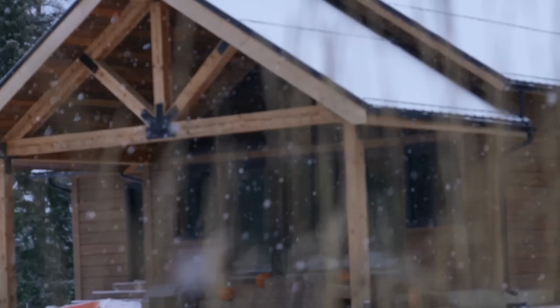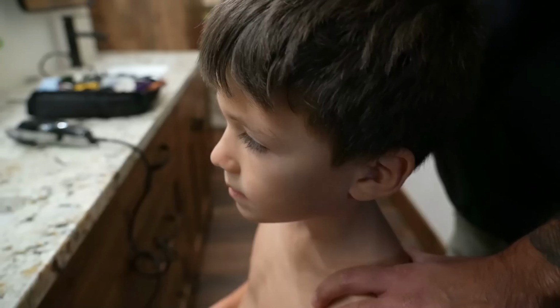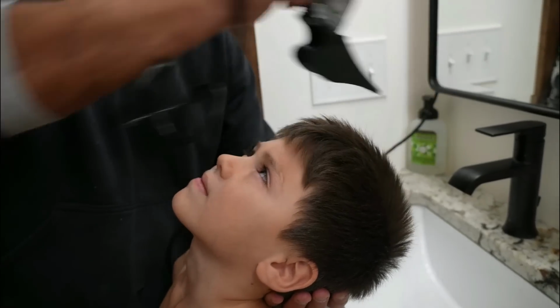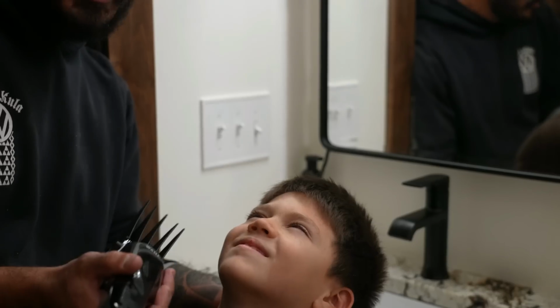Eli! What? It's haircut time, man. Let's do this. Dude, look at this mop. This is by far, I think, the longest we have ever let your hair grow. Ridiculous. You're starting to look good. And you're next. Head shave? No?